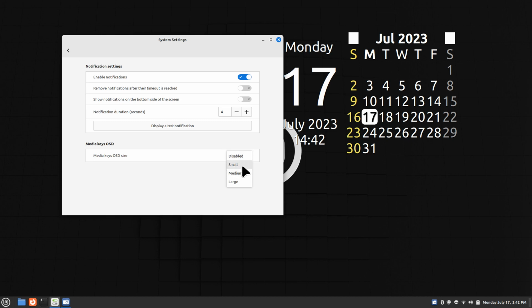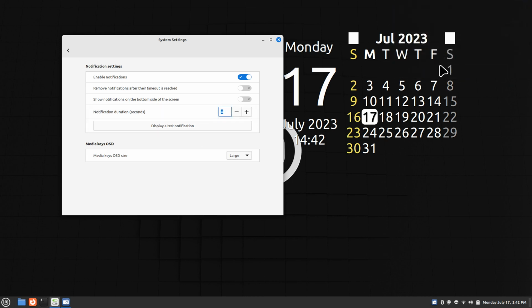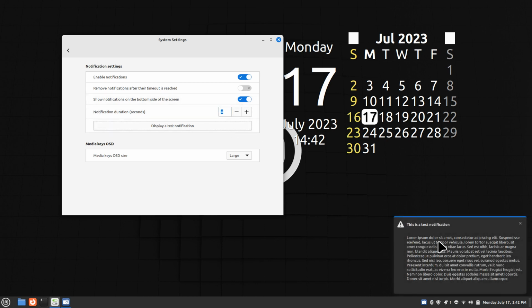This has to be set for either small, medium, or large. Again, this is small. These only remain on the screen for a second or two. That's medium, and they go away all on their own. And large. I have some videos for applets that show how to place those kind of indicators on your panel bar. All right, so test notification has a blue bar on it now, and you can change the timing on how long that remains. And you can also place that on the bottom side of the screen if you like. So if I do it this way, it appears down here. Your choice.